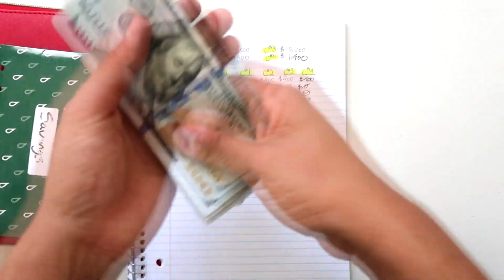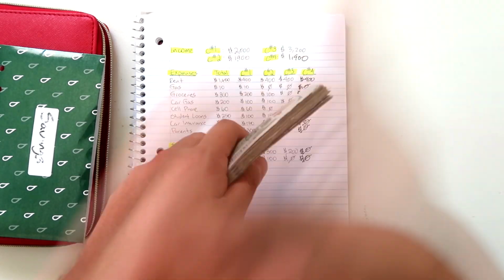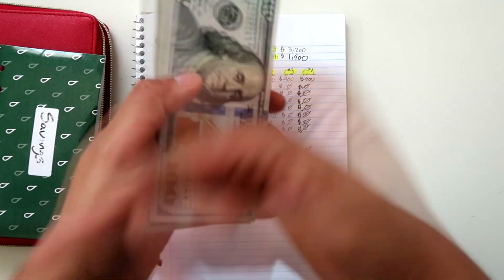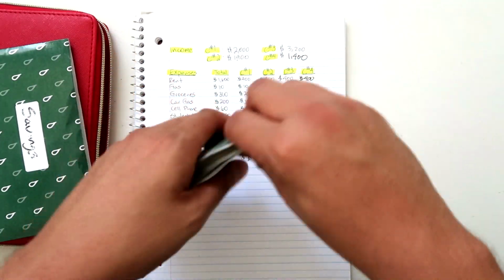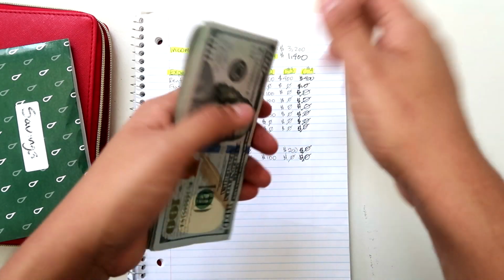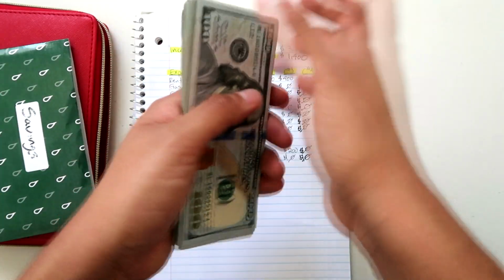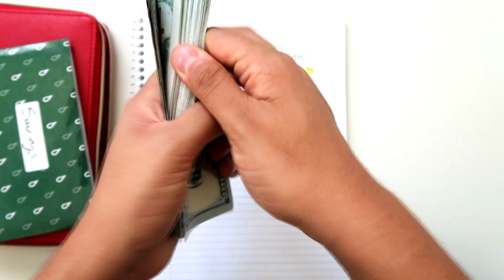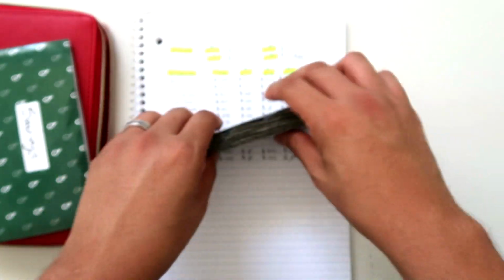because my last check that I got, the $2,000, was directly deposited to the bank. So it's basically going to be this amount that you see right here plus $2,000. And I need to do the math, but we already have some cash that we saved for the month in our bank already. Okay, so as you guys can see right there, there's a couple hundred right there. So I'm not going to count it.